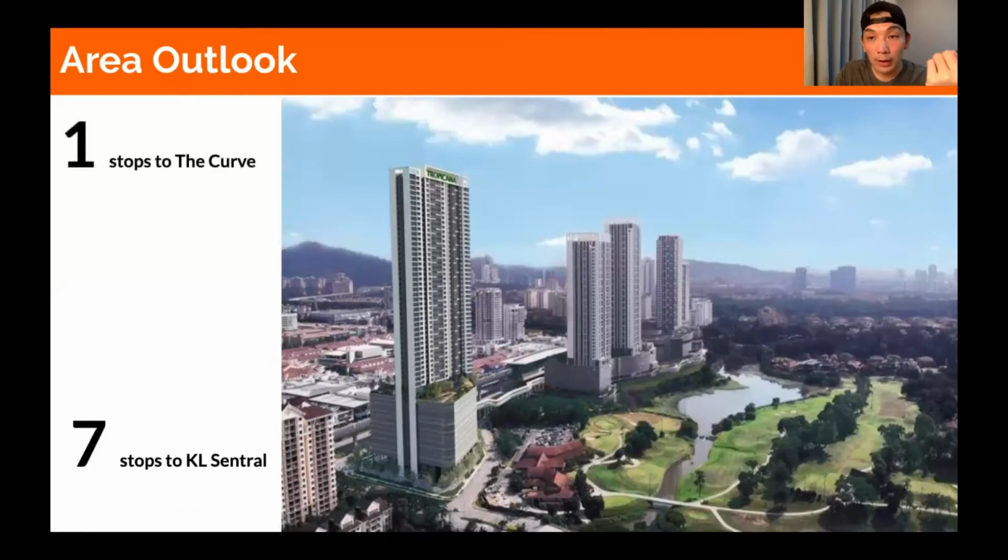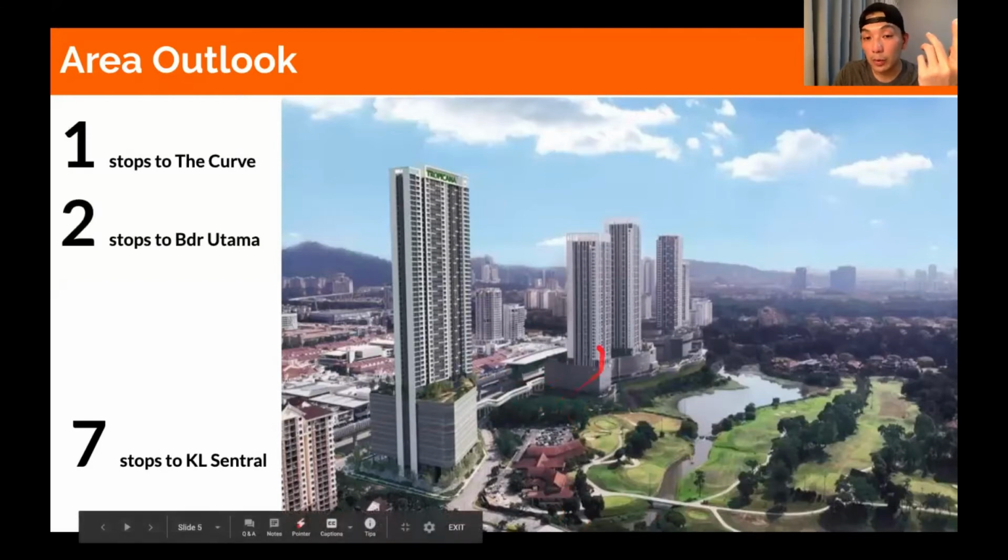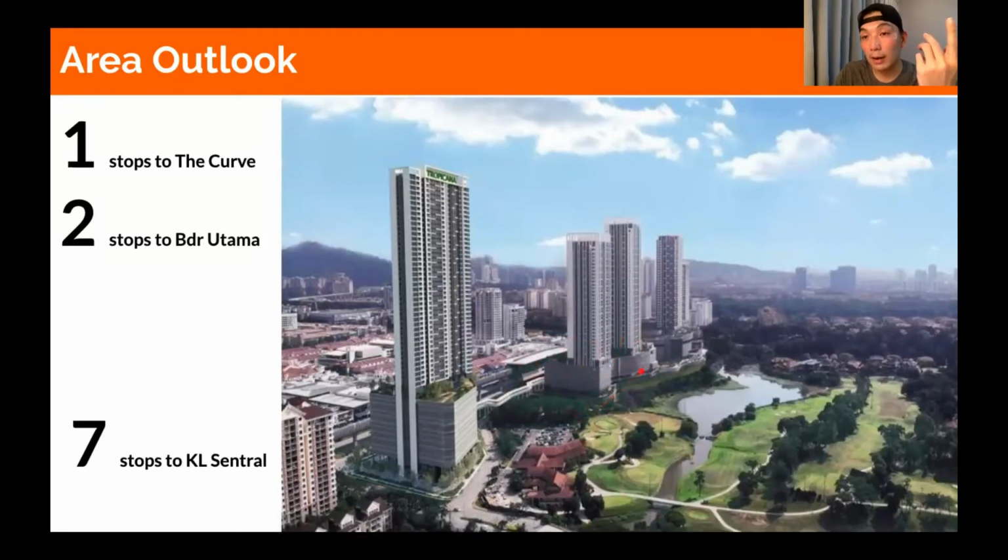Then one stop away is the Curve, two stops away is Bandar Utama, and itself it has a Surian station directly linked here with Tropicana Gardens Mall. So if you want to shop, you don't even need to travel to the Curve or even Bandar Utama unless you want to.